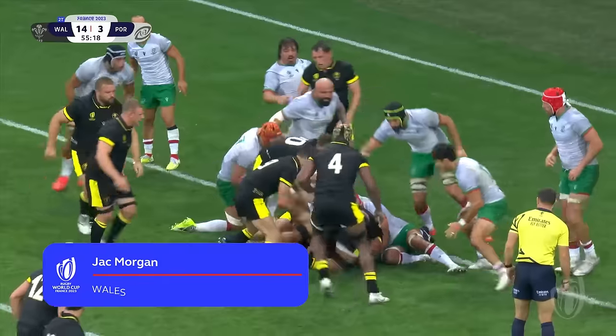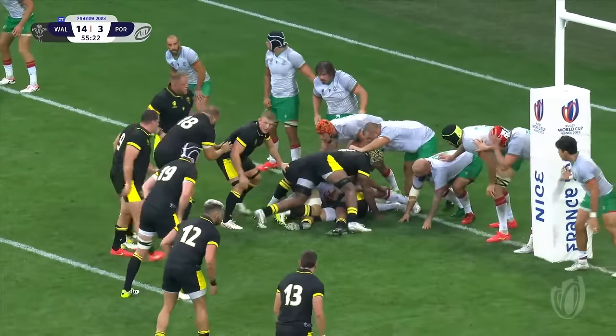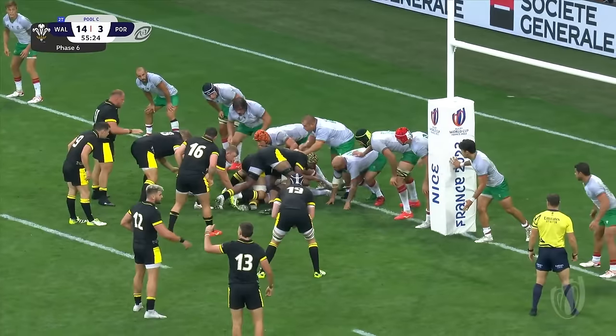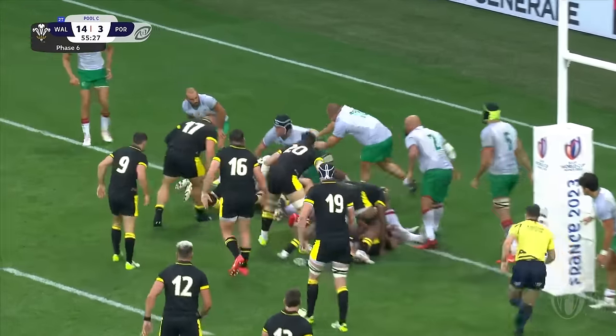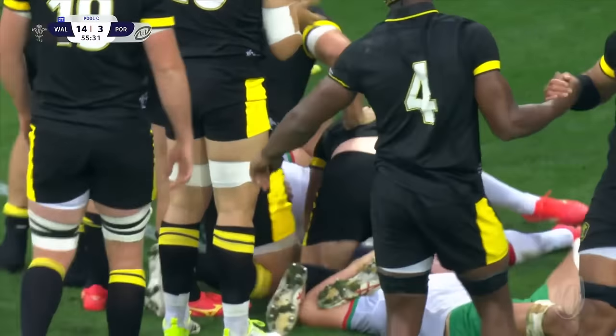Driving very close to the line. Chins are in there also. Hands and feet. Jack Morgan inches around. Morgan's over. He wasn't even in the starting 15.